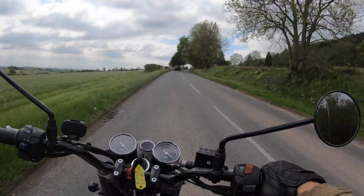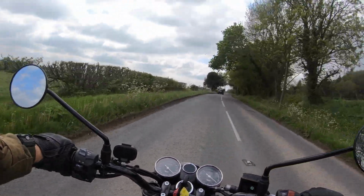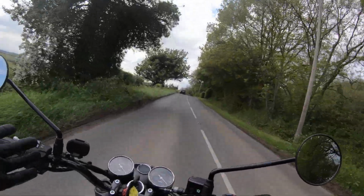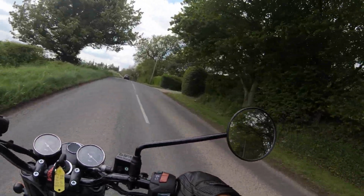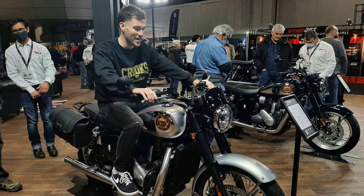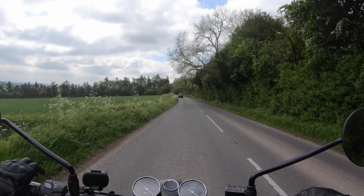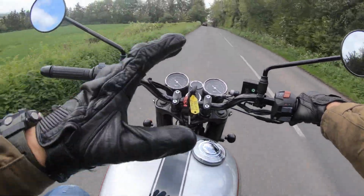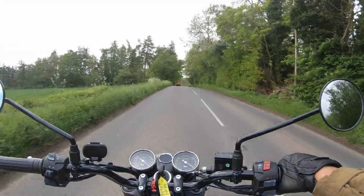So let's go back in time. Let's have a walk back down history lane. In December 2021, BSA was launched at the Motorcycle Live show at the NEC in Birmingham. And then there was great fervour and speculation about these motorcycles, when they'd be coming and how good they'd be to ride and that kind of thing.